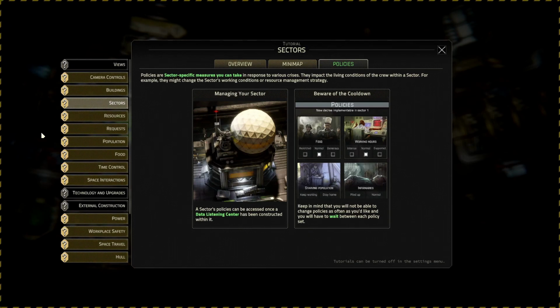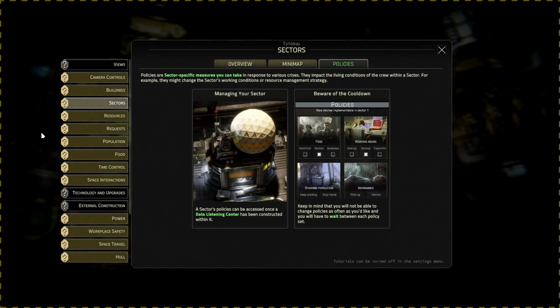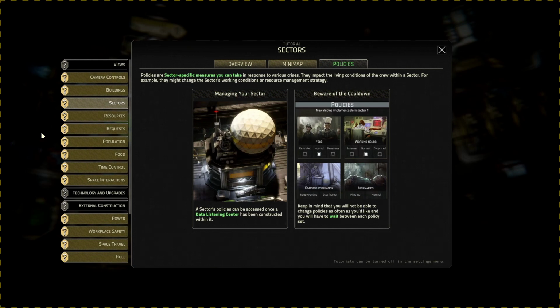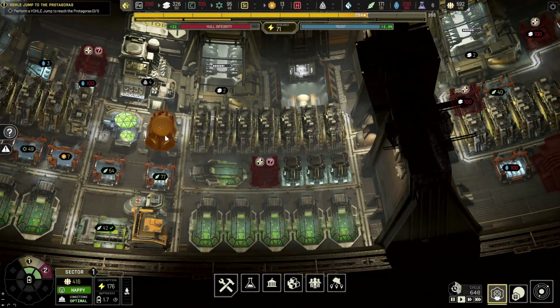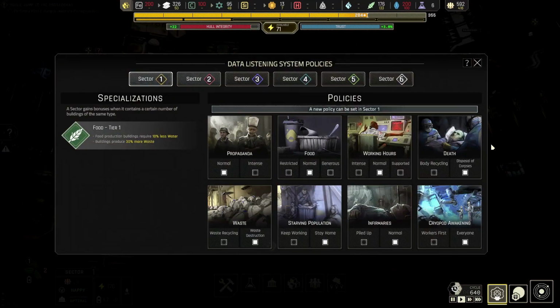Policies. This is when we get to start telling people what we want them to do or what we don't want them to do as far as just regular policies. And you do that through a DLS. You can change the way things work. You can change the way people think of you. And you do that by implementing a policy in your DLS.